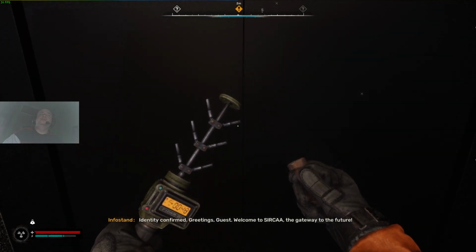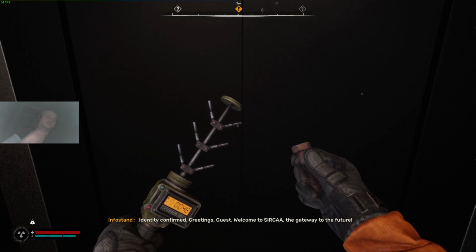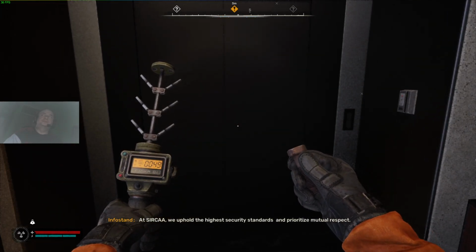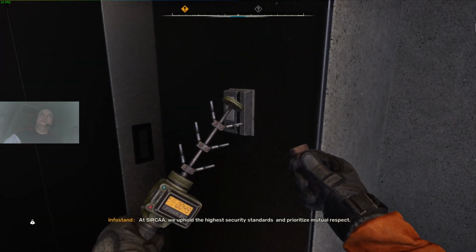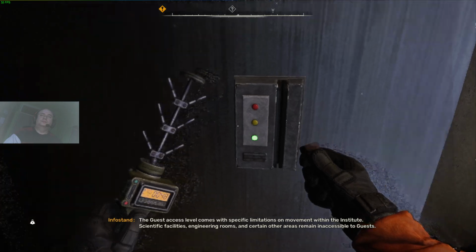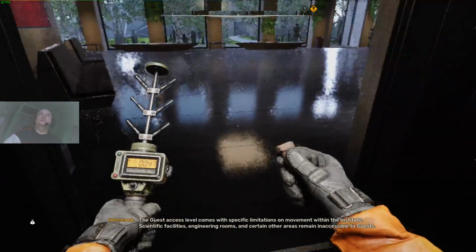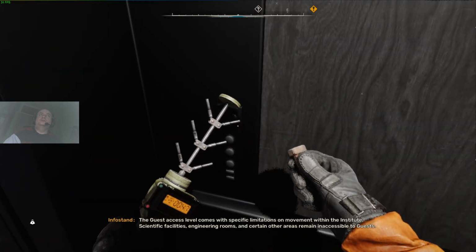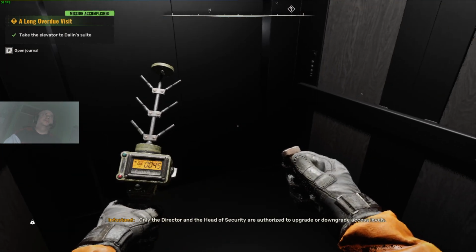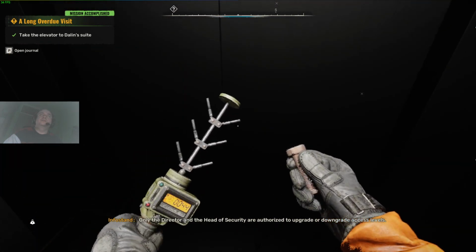Identity confirmed. Greetings, guest. Welcome to Circa, the gateway to the future. At Circa, we uphold the highest security standards and prioritize mutual respect. The guest access level comes with specific limitations on the rooms within the Institute. Scientific facilities, engineering rooms, and certain other areas remain inaccessible to guests. Only the director and the head of security are authorized to upgrade or downgrade access levels.